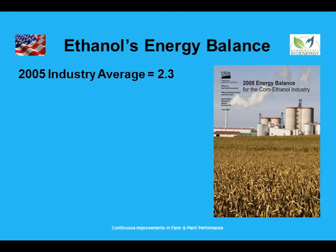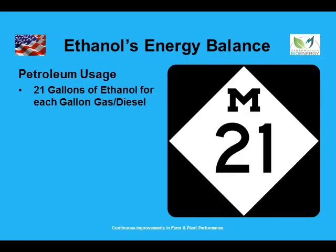This is a significant improvement over the EROI that the USDA calculated for the ethanol industry in 2005 and shows how much more efficient corn and ethanol production have become in just 6 years. Also, corn and ethanol production uses very little gasoline or diesel. In 2011, we produced 21 gallons of ethanol for each gallon of petroleum fuel used to produce corn and ethanol.